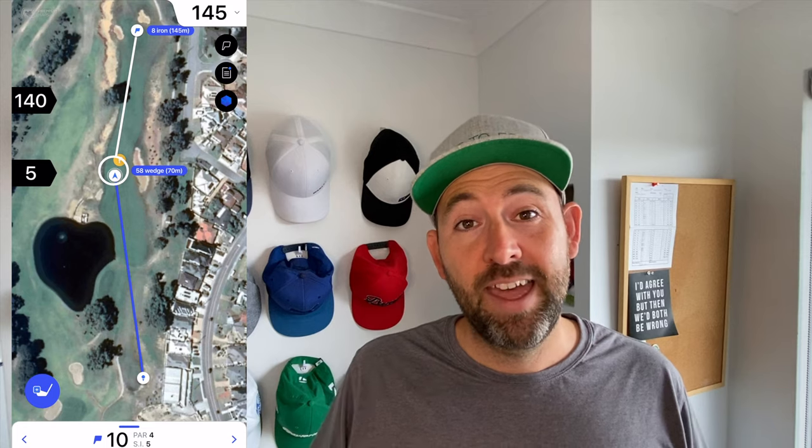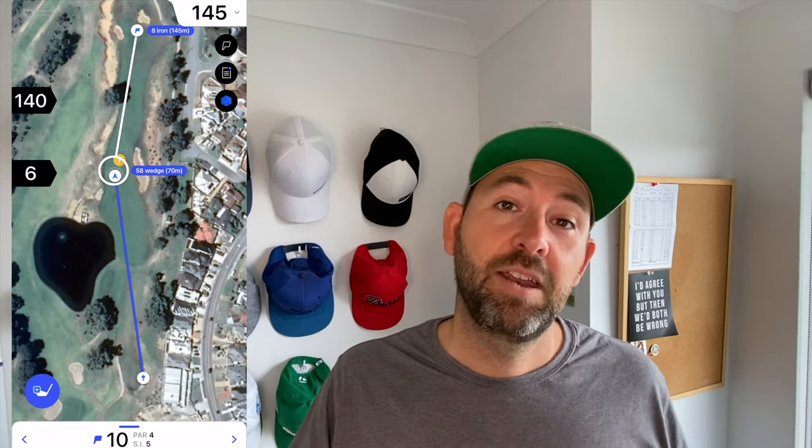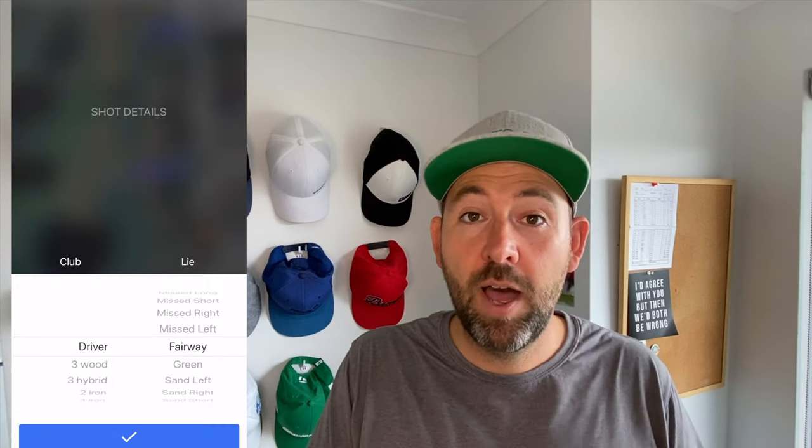Once I've done that, it's kind of different to a lot of other apps that I've used, where ordinarily at that point you would be saying what club you were hitting. With this, all you do on the tee box is select the tee position, and then you walk up to your shot once you've hit it, wherever it is, middle of the fairway or other locations, and then you select both the club that you used and also what the lie is.